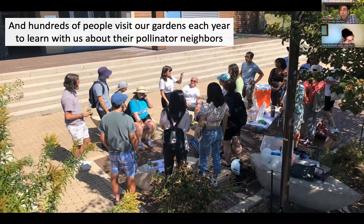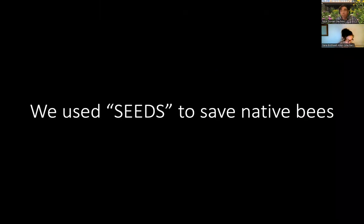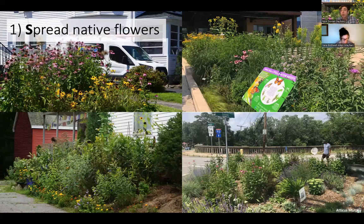The principles that we use to save our native bees are simple. We use seeds, S-E-E-D-S. S stands for spread native flowers. It doesn't have to be a tenth of an acre. It doesn't even have to be a front yard. It can be as small as a pot of flowers on a balcony, possibly sunflowers.